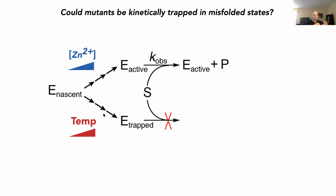I've told you that the enzyme active site binds these two zinc ions, which are essential for catalysis. So we simply reason that if we have more zinc present in the expression reaction, we should favor partitioning into the active folded state. If we have less zinc, we should favor partitioning into the kinetically trapped state. And we know from in vivo protein expression experiments that temperature can really affect enzyme and protein expression. So we also changed the temperature of expression on the chip, presuming that this might change the partitioning as well.